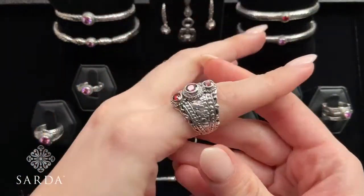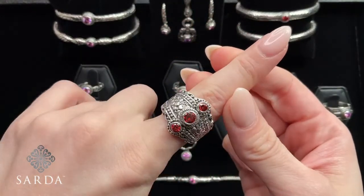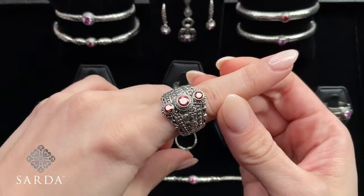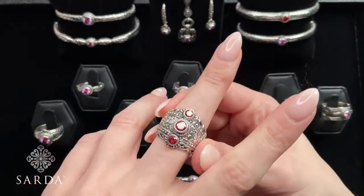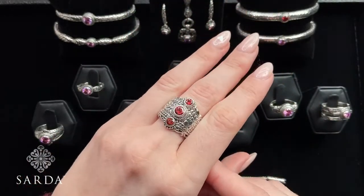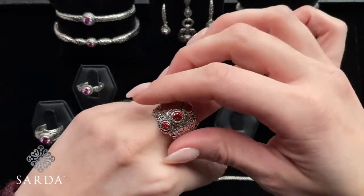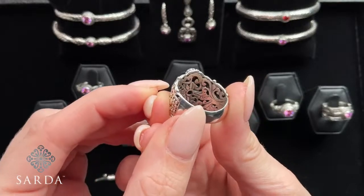We've got this 3-stone watermark red moissanite ring. The red moissanite ring is available in a size 11 only. It has a 5mm center stone with the two 4mm on top and bottom, so that's 0.75 for your carats, at $139.99. So pretty. And then look at this under gallery. I love how it's got the little leaf detail there.